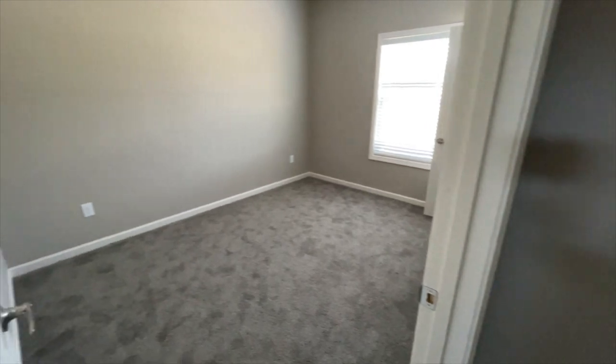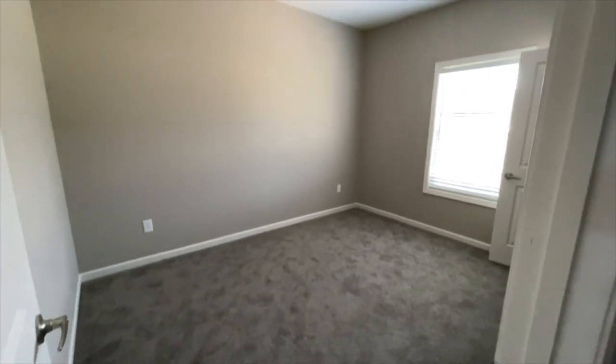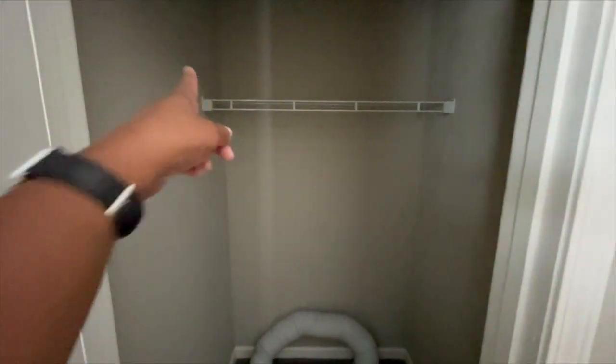And then over here, this is the larger of the two, guest bedroom number two. Let's take a look at this closet. Another walk-in closet, really nice. And in both of these, I would extend the shelving to maximize the space, right? You always want to maximize the space that you have. Really lovely. I'm pretty sure this door is your air conditioning. So really nice.